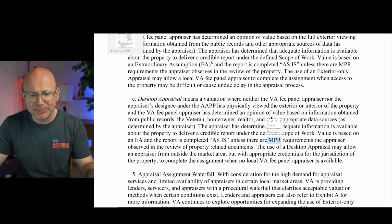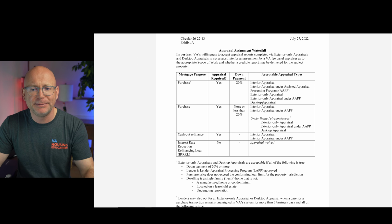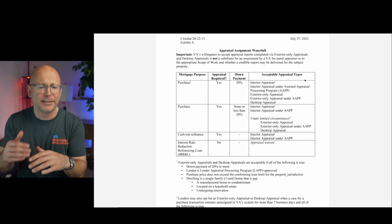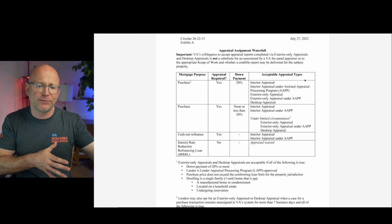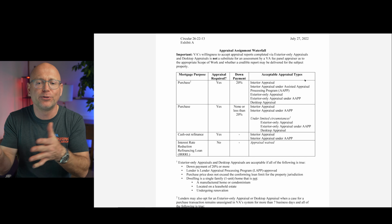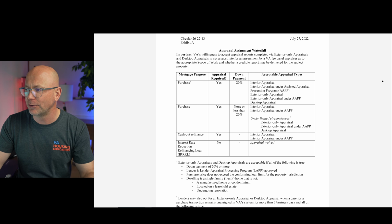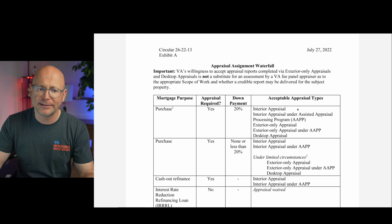Now, what stipulates that requirement is the next part, which is the exhibit for this. Again, I'm going to link all this down below because it's important for you to understand the different obstacles people face when using a VA home loan, and where opportunities lie to make the program work for yourself. So let's look at this exhibit so you get a good idea of when this applies.